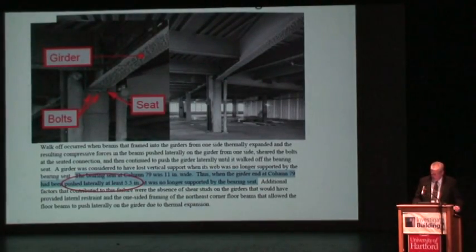Another thing we have to take a look at is just how far that girder would have had to be pushed for it to walk off its seat, as NIST suggests. NIST reported that the seat at column 79 was 11 inches wide. The structural diagrams actually say the seat was 12 inches wide, but we won't bicker on that because you'll soon see that it doesn't matter.